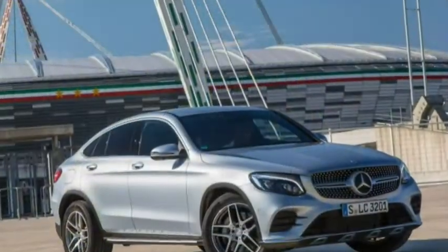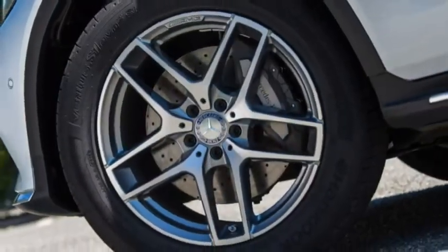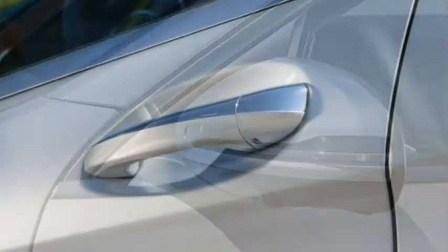Preliminary European info pegs the cargo capacity at 18 cubic feet with the rear seat up, which is only slightly less than the 19 cubes in the 2016 GLC 300. That's a small price to pay for looking good.